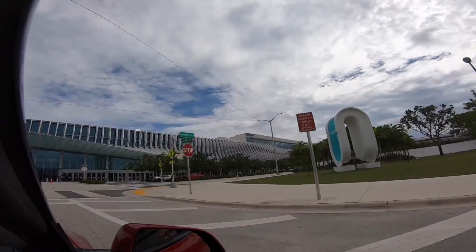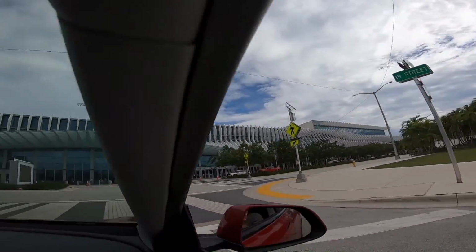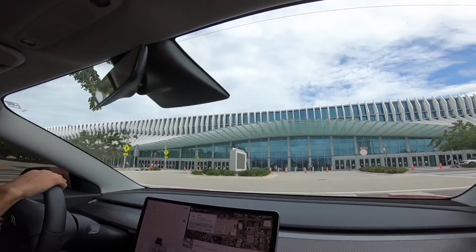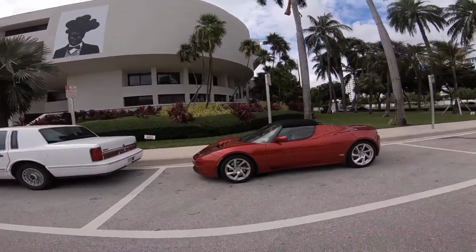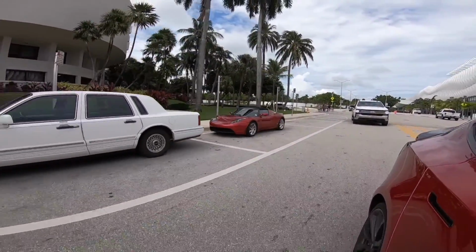We just made it to the Miami Beach Convention Center. It's remodeled, right? Yeah. They definitely changed that. It's not the same I remember. Damn. The Huracan up front. Damn, the OG right there.